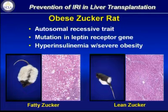The first group of studies that we did is with an animal model, an obese Zucker rat. And why did we choose that? Because, as I mentioned to you before, one of the critical elements of donor dysfunction is if the livers have a lot of fat. Well, these Zucker rats constitutively have a large amount of macrovesicular steatosis, macrofat, in the liver. And this is a fatty Zucker rat. You can see his liver is filled with fat. This is a lean Zucker rat, and you can see that the photomicrograph of his liver is relatively normal. So this is the model that we first chose.